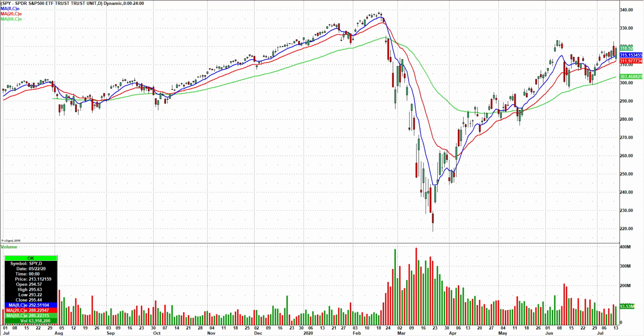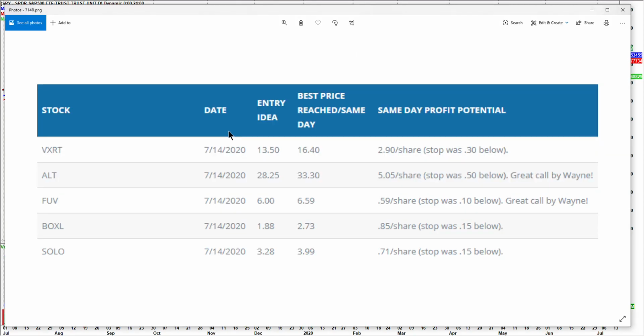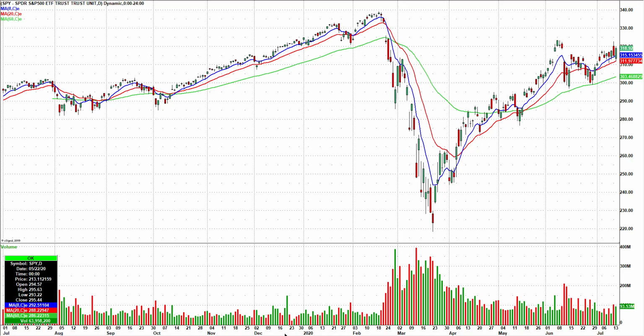Just a visual of some other calls. Talked about VXRT, ALT, Wayne called 28.25, went to 33.30. FUV, Wayne got a second mouse through 6, went to 6.59. I gave BOXL 1.88, it went to 2.73. You can see how tight some of these stops were that didn't get hit. And Solo actually called on a rare 5-minute buy setup on an early sell-off. 3.28 idea, stop was only 15 cents below and went to almost $4. And that's just a smattering of some of the great calls in the room today.